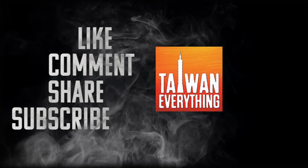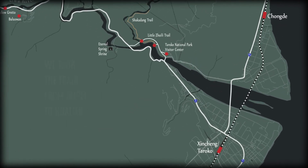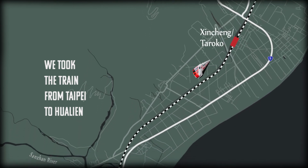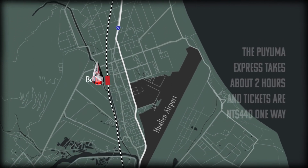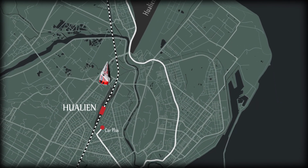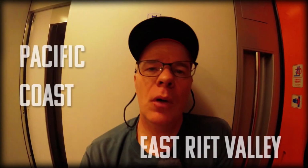Today we are going to Hualien. To Hualien again on a 3-day trip. First day we will go to TAROKO Gorge. Second day down the East Rift Valley. Third day up on the coast.